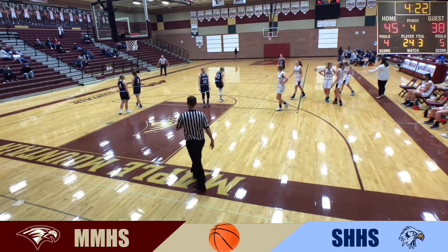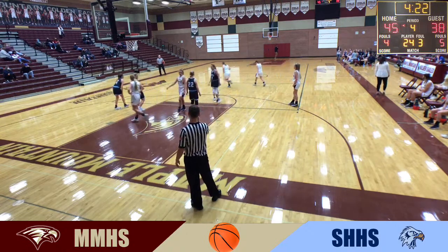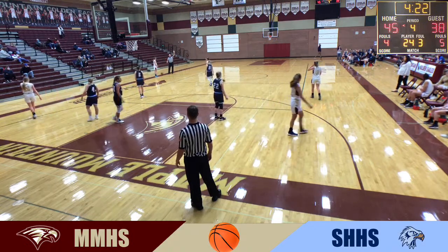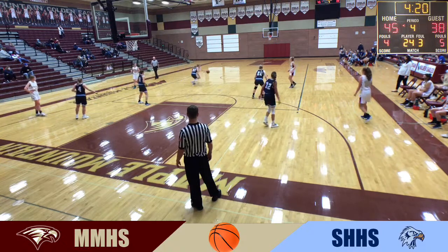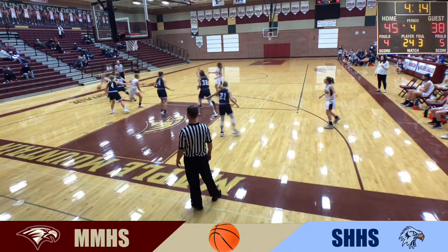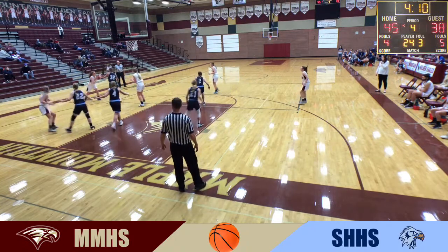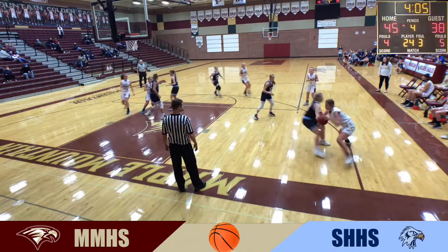Substitute in 32, 21, 22, 4, and 2 in for Salem Hills. We have Smith, Vorkink, Tanner, Andrews, and Ivy in for Maple Mountain. Smith over to Tanner. Tanner drives out. Andrews kicks the ball, but no call. Smith over to Vorkink.